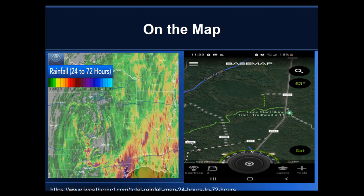So this is a map that shows the rainfall that we've had in the last 72 hours. This is not actually current. This is from a few weeks ago. We could pull up the current one.